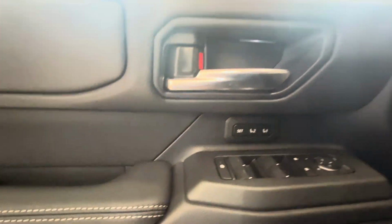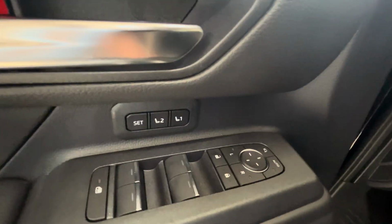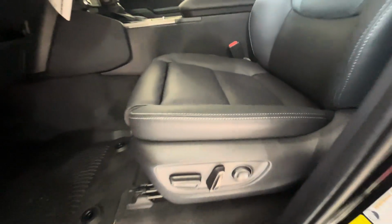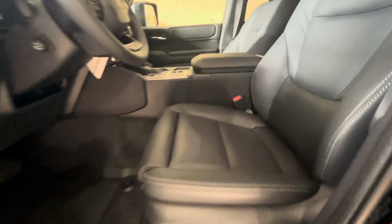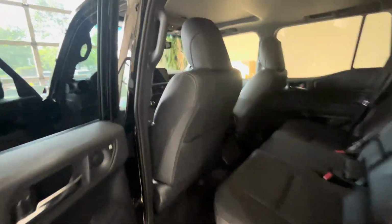Okay. So you got the memory right here for your seats, your adjustments, and here's all your power locks and your windows and your mirrors and all that stuff. And then you're gonna get the bolstering on the driver's side. You're not gonna get the bolstering button on the passenger side, but it goes up, down, all around. So you're gonna get fully functional seats here.